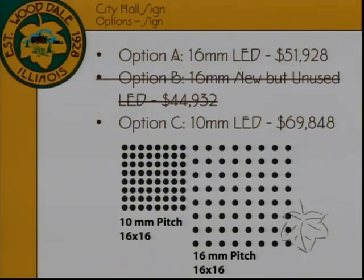Okay, and so moving on to the resolution, we have three different options, well, really two. When the memo was prepared, there were three options. Option A is to have a 16-millimeter LED board with a cost of approximately $52,000. Option B was to repurpose the sign that was new but reused, and that sign has since been allocated for another project, so unfortunately that option is no longer available. However, option C is to have a 10-millimeter LED board, which would result in a cost of approximately $70,000. What I've done is provide a couple of images here to demonstrate the difference in the pitch, or ultimately what you'll see in terms of resolution. You see the density of the dots here, representative of the difference between the two and indicative of why the cost is different.